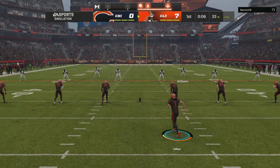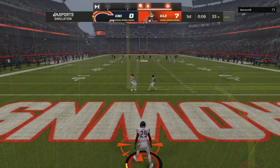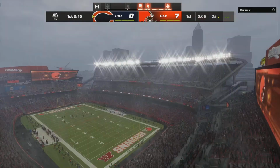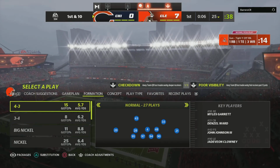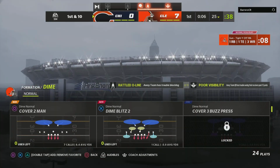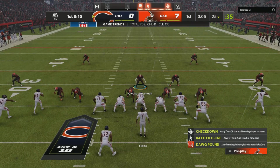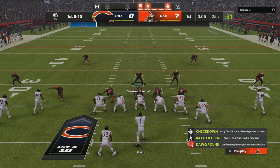The Browns kicking team out there now as they'll send this one away. And this will not be returned. It'll come out to the 25. At the line, prepping for their next drive, the Bears offense. They've had it twice. They've punted twice. Not the start they were hoping for.